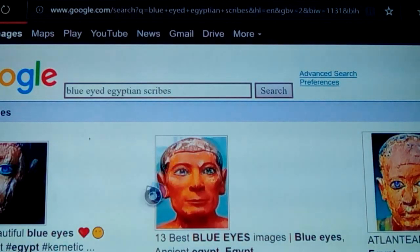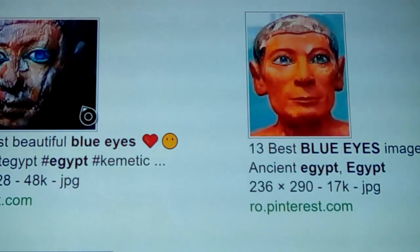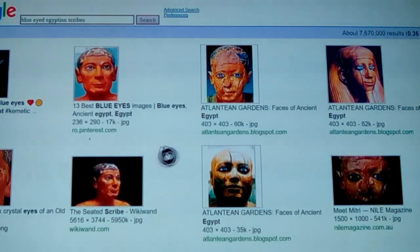If we looked up blue-eyed Egyptians, just look up blue-eyed Egyptian or blue-eyed Egyptian scribes, you'll see these pictures here of some of these people, like the one that we saw here. But here's another one named Mitri, peekaboo. Here's another one of copper. These ancient wooden statues that they had, but they had these eyes in them.